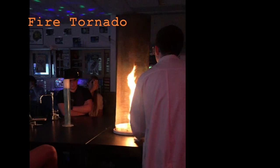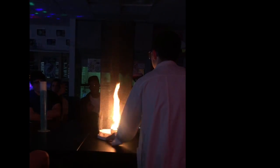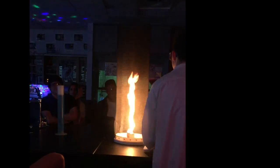For our last experiment, we will summon a fire tornado. The flame tornado. If we were to change the flame tornado by removing the wire screen, what would happen? Nothing. The screen is vital because it allows for the spinning motion of the turntable to produce an angular momentum in the relatively cold air around the flame. When this is coupled with the hot rising air of the burning cotton balls' convection current, we see the vortex effect of the flame tornado.